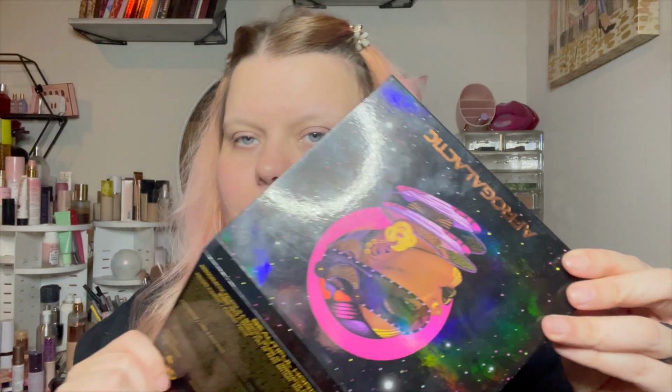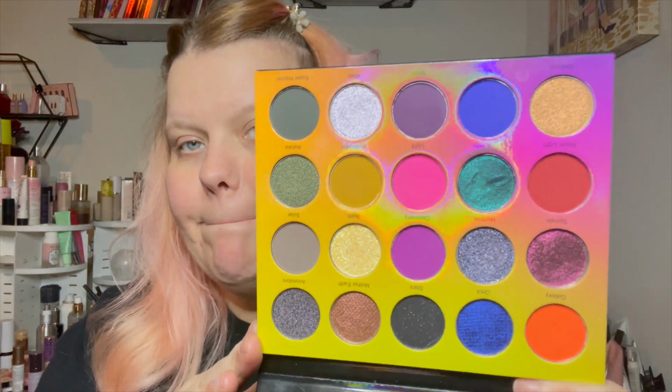I'm using the Afro Galactic palette. I know. Same old, same old. But it quickly became a favorite. I've used it so many times since I got it, sometimes 3 or 4 times a week. I just create the same look over and over because it makes me happy and I love it. So I am going to decide if I want to delve into the other colors today, but probably not. But we'll see.